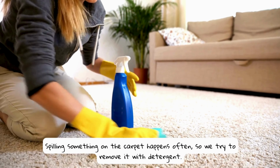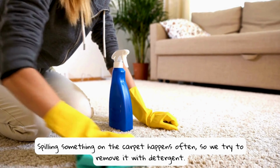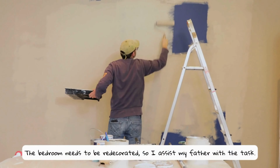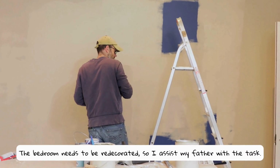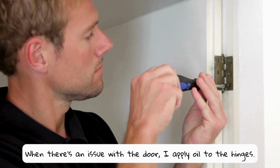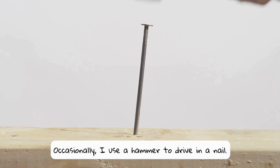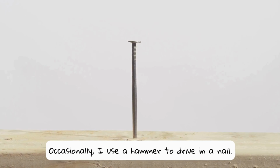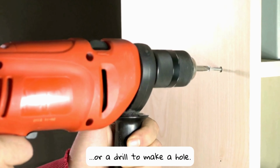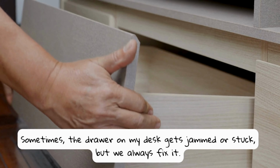Spilling something on the carpet happens often, so we try to remove it with detergent. Sometimes the desk gets scratched and my dad and I try to fix it. The bedroom needs to be redecorated, so I assist my father with the task. When there's an issue with the door, I apply oil to the hinges. Occasionally, I use a hammer to drive in a nail, or a drill to make a hole. Sometimes the drawer on my desk gets jammed or stuck, but we always fix it.